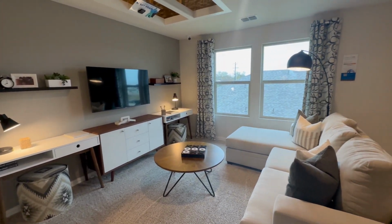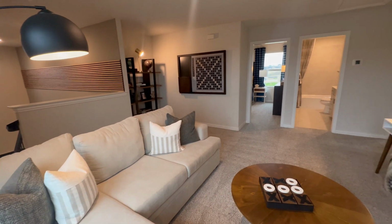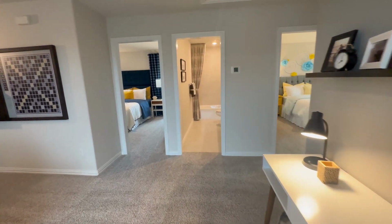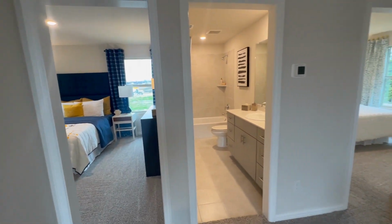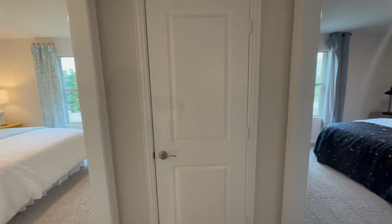The downstairs, you've got 1 primary bedroom, right? And then upstairs, you've got 3 secondary bedrooms. So unlike that first model that we looked at with Trophy, where you had 2 bedrooms downstairs, the primary and 1 secondary, here you've got the primary downstairs and then 3 secondary bedrooms upstairs.